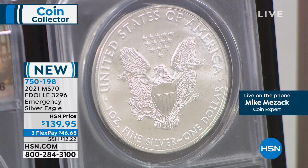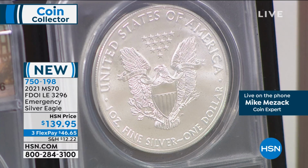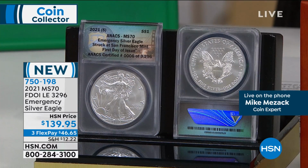And they're authorized and required by legislation to produce certain coins. And so they said, look, there's no way we can get the new coins out in time. So what they decided to do is take the old coins, the Type 1 coins, these coins that they've been making for 35 years, and do 6 more months, and 6 months only. And that's what we've got right here.